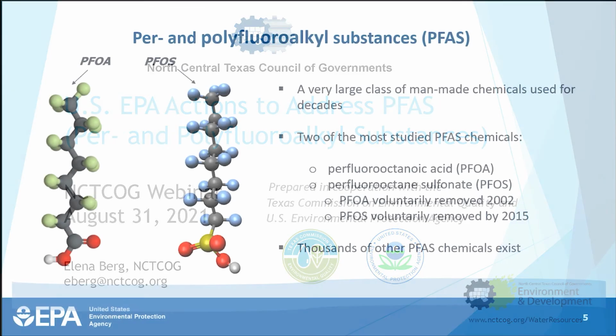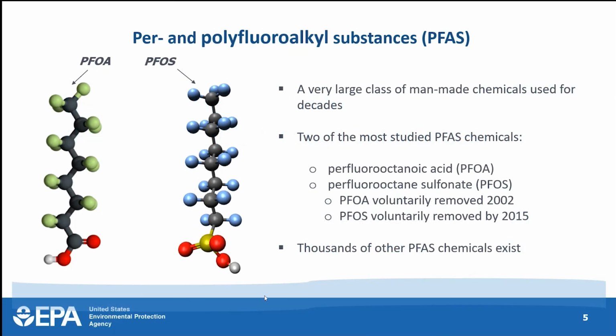Again, I was talking about the two most common chemicals, PFOA and PFOS. There are literally thousands of others, some 4,000, 5,000. It really depends on how the chemist defines PFAS. There are thousands of PFAS chemicals overall.